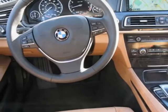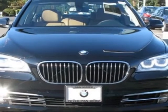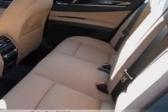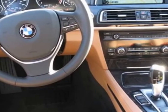Additional options for this vehicle include the 19" x 8.5" multi-spoke light alloy wheels, style 235, power rear sunshade with manual rear side window shades, carbon black metallic, ash grain wood interior trim, parking assistant, jet black, BMW Apps, light saddle Dakota leather seat trim, cold weather package and the lighting package.